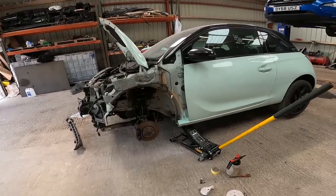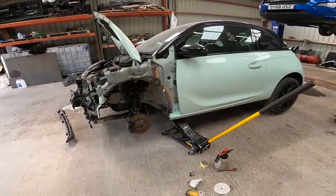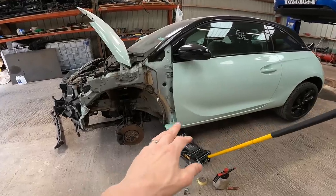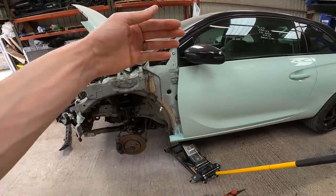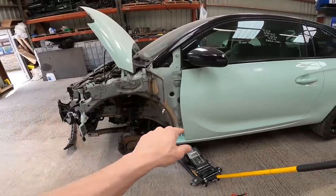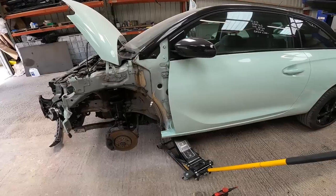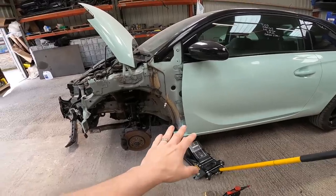Right, the sill's done, pretty much done. Got a bit of seam sealer in there. I've painted the top section because obviously the wing is going to go on top of that. All I need to do is trial fit the wing, mark out where the fixings are and drill through that for the fixings. But I'll leave that to dry for a little bit.